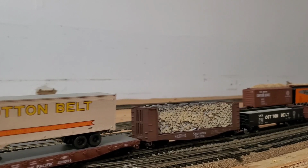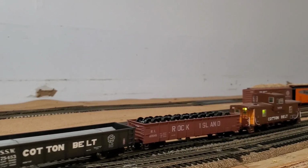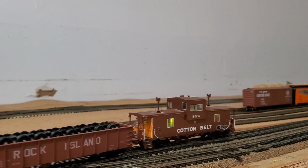So our train is coming from the staging yard, and it will be making its way to the yard very soon.